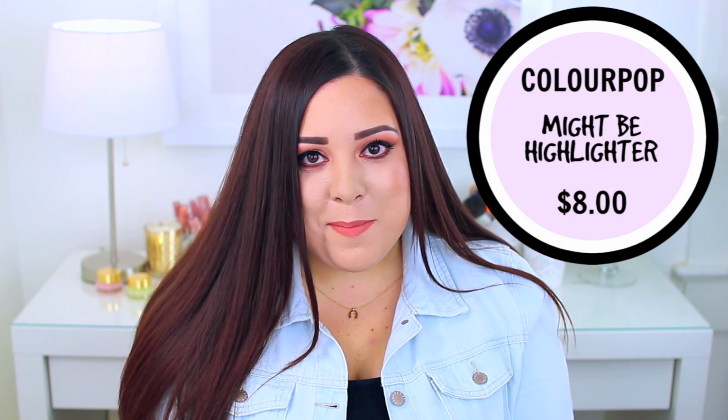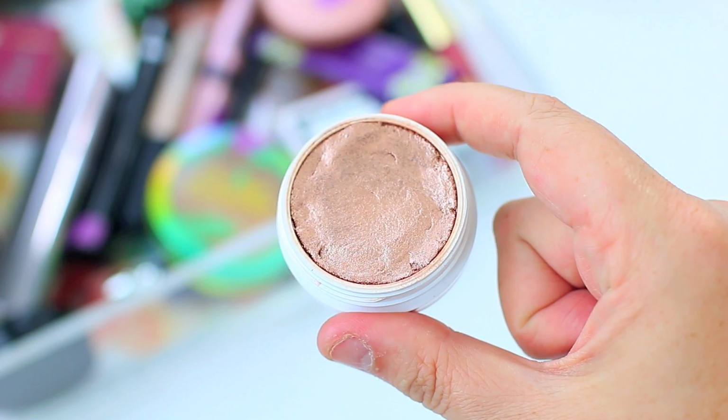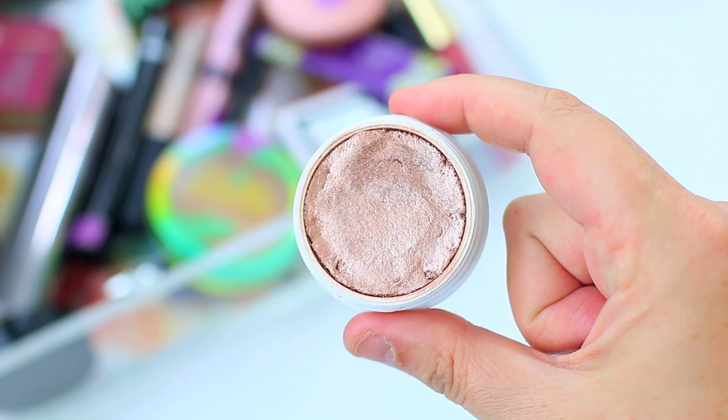The next product is the ColourPop Super Shock Cheek in the shade Might Be. There's no way I'm going to be able to finish this. I used to use it as an eyeshadow every single day, so I think that's the reason I thought I would be able to make a good dent in it, but I stopped doing that. I usually reach for other eyeshadow colors now, and it's a little bit dark for my skin tone as a highlighter these days, so I just haven't been reaching for it very often.